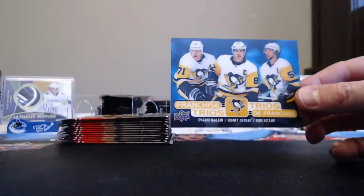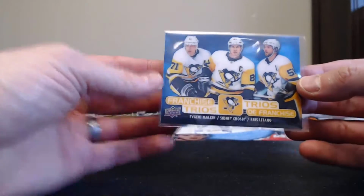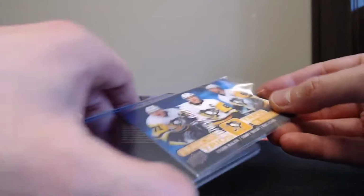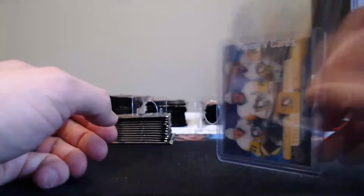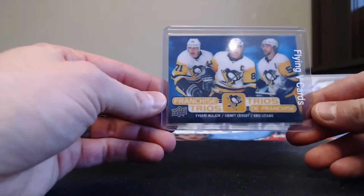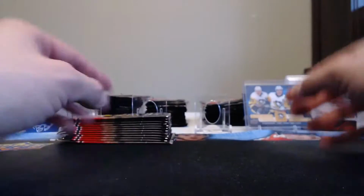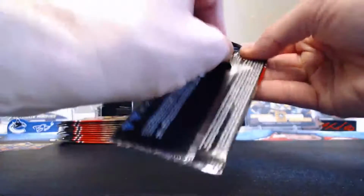And boom, for the Pittsburgh Penguins, our first franchise trios: Malkin, Crosby, and Chris Letang. Dylan, congrats. That trade right now, working out for you. Nice hit there for Dylan, our first franchise trios.